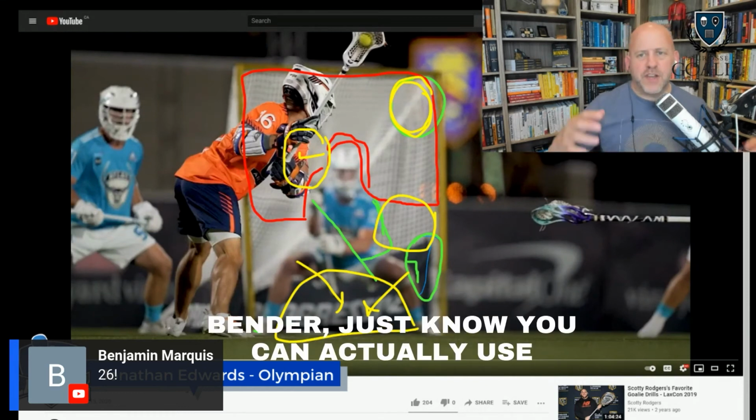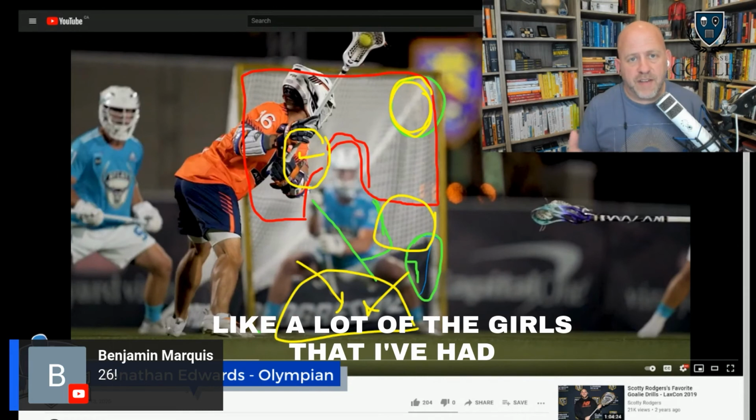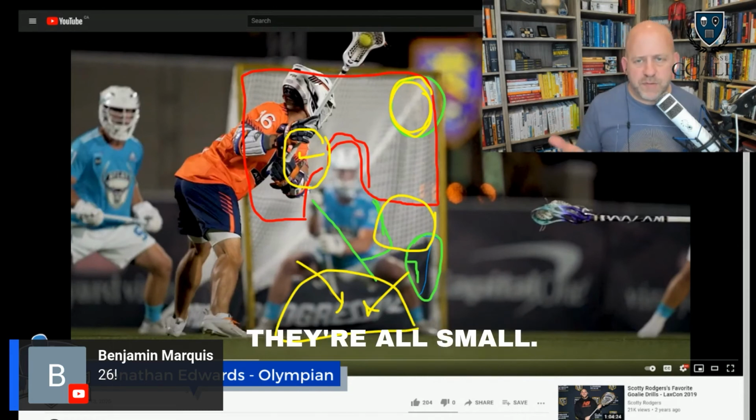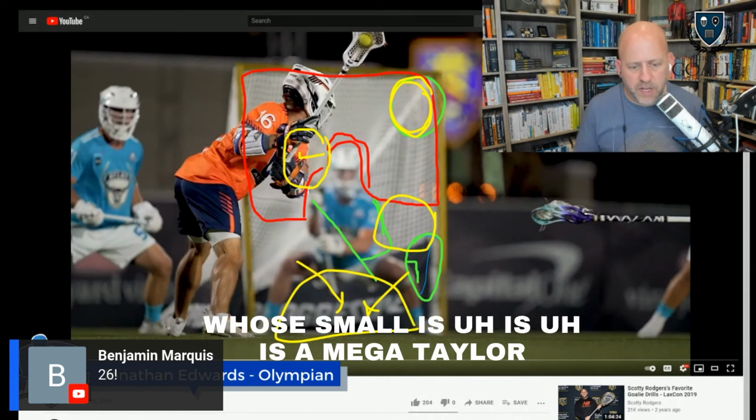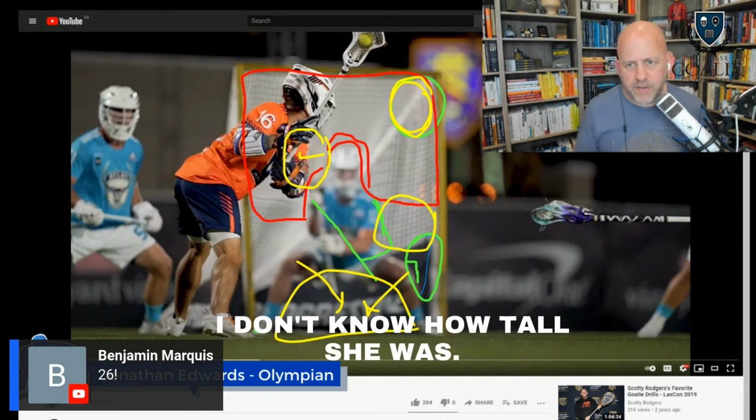So listen, Benjamin, just know you can actually use it to your advantage. A lot of the girls that I coach, a lot of the girls I've had in Lacrosse Goalie University, they're all small. One of the best examples of a good goalie who's small is Megan Taylor, who was like 4'6". I don't know how tall she was.